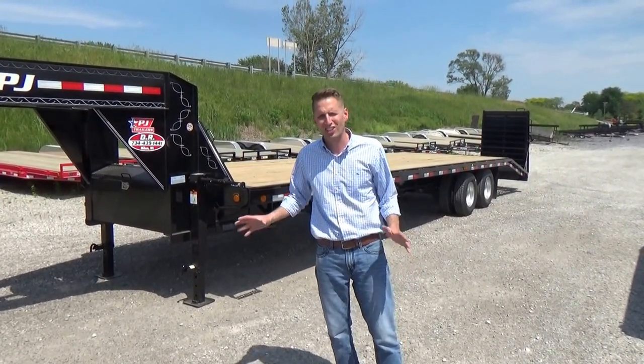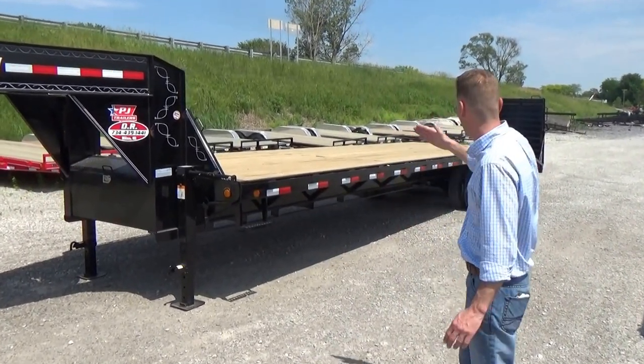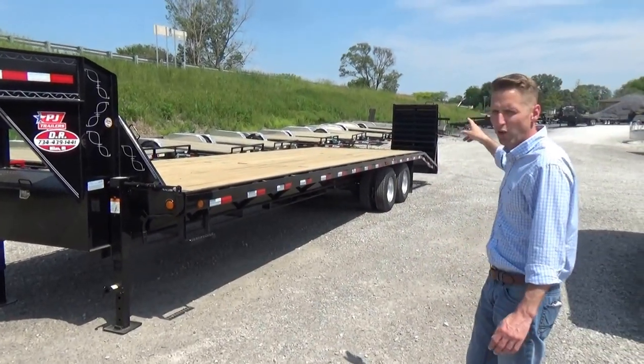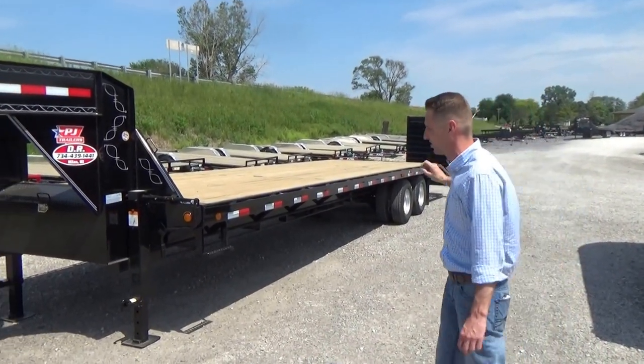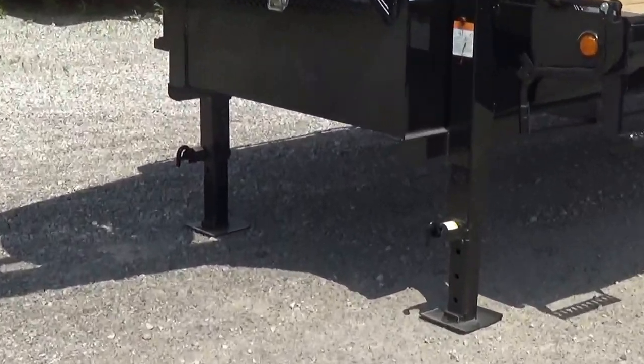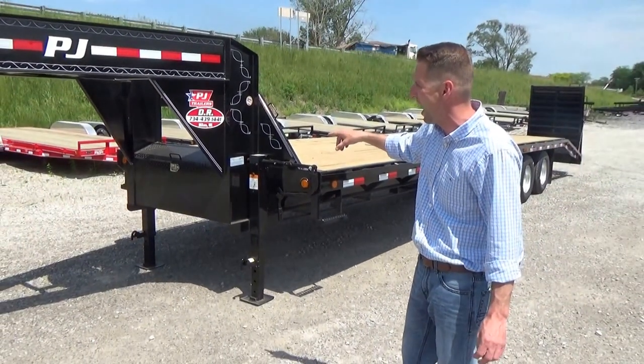Monster ramps. Just to give you a quick idea of what this trailer has to offer, it's 27 foot plus a 5-foot dovetail, has two flip-over monster ramps. I'll show you those in 1 second. It has the two standard 12,000-pound Pro Series jacks. It also has a heavy-duty, extra-large toolbox.